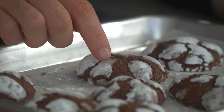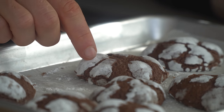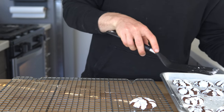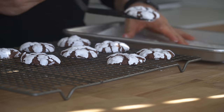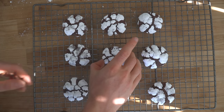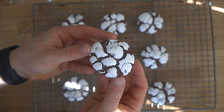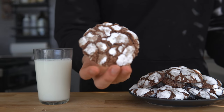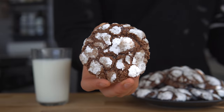Now at this point, the cookies are still quite loose, but they will firm up a little bit through carryover cooking. Once cooled, you can move them to a rack or your favorite container, and what's fun about these is seeing all the different crinkles. It seems like each batch is a little unique, and the chocolatey chewy texture is killer, and dare I say, better than a chocolate chip cookie when it comes to dunking them in milk.